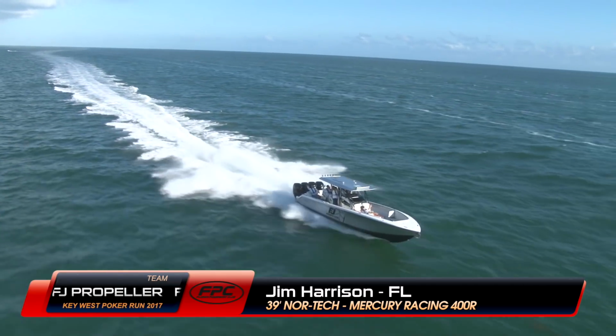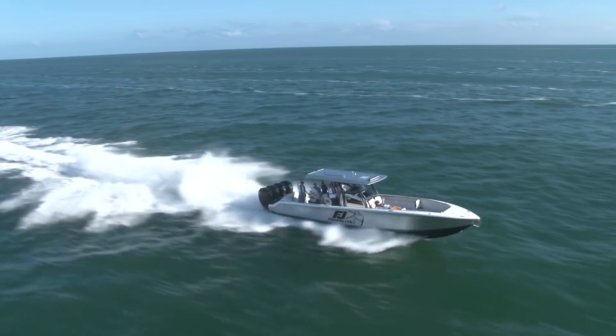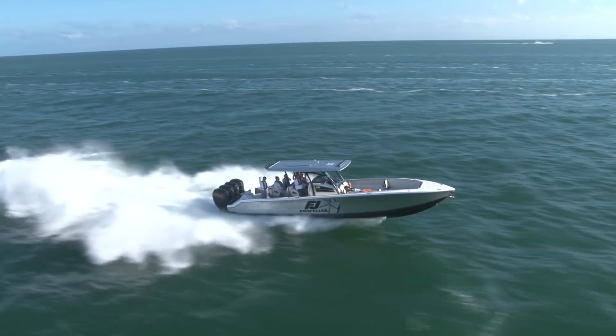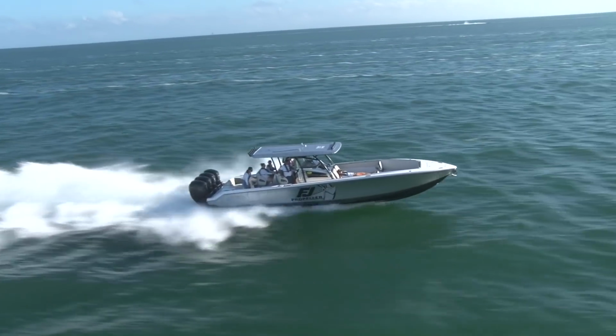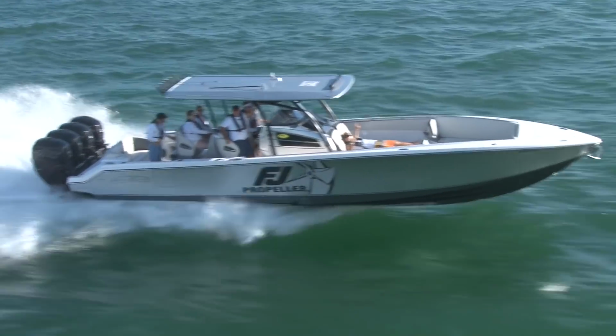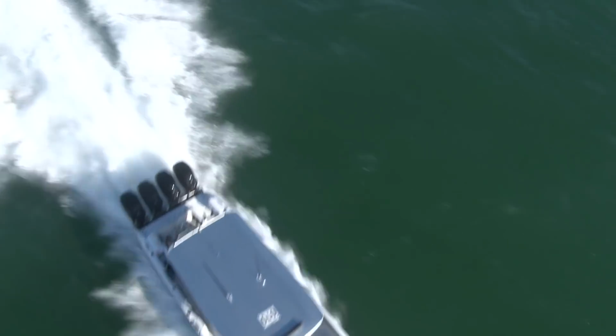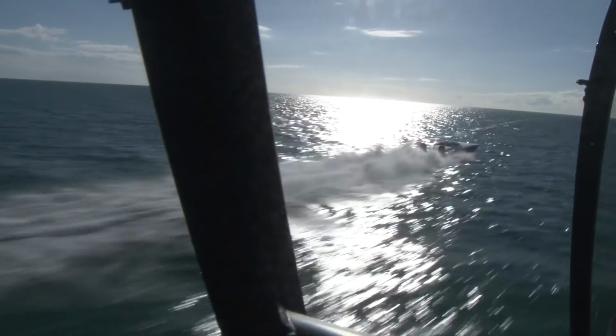And we're getting closer to Key West as we now catch up with Team FJ Propeller. Jim Harrison, everyone knows him. Frankie and Jimmy's Propeller Shop in Fort Lauderdale. 39 Nortec center console with 4 Mercury 400s. Why does he have so much power? Because he likes to go fast. He's a boat racer that decided that he wanted to get some fun with the poker runs too. So he's living his dream, doing the best of both worlds here in Key West.